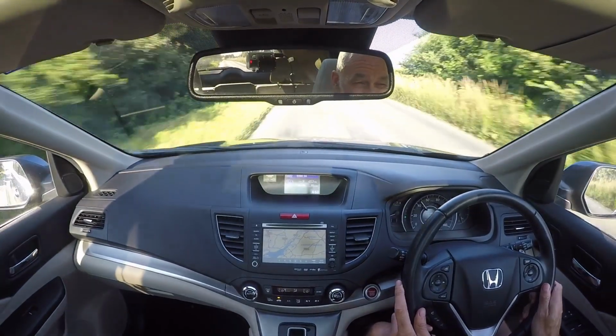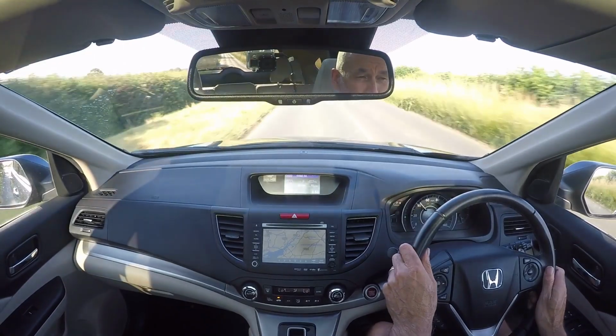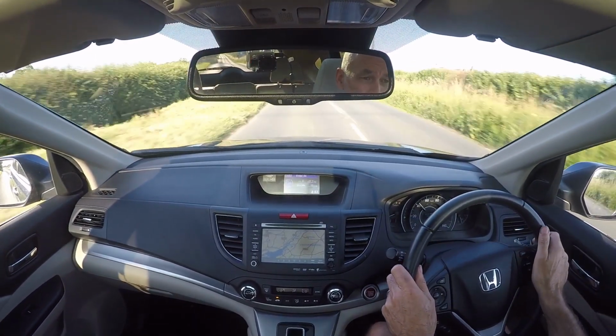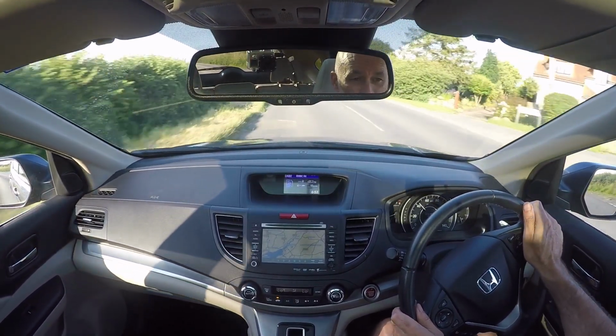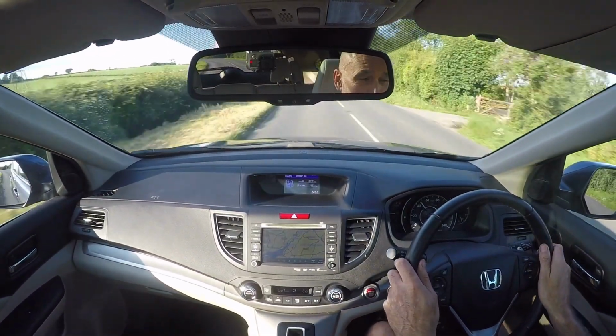Suspension wise, that bump there is a horrible bump, which is why I always go over it and try and talk about it at the same time. The reason being that if there's any kind of mechanical noise coming from the suspension, it shows there, but there's none at all. It's absolutely solid as a rock.